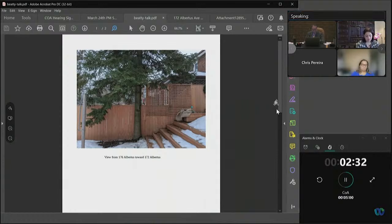The applicants then request a variance to add an extra long deck at this elevated first floor height, extending a further 1.43 meters from the house than the permitted 2.5 meters. Our cedar fence is a typical 1.8 meter height. And what that means is that people standing on the deck will be looking down over the fence into our backyard and house. The combined effect of these length and height variances will have a major negative impact on us and other abutting neighbors in terms of privacy, light, and noise. No other new builds on Albertos have required a deck height variance.